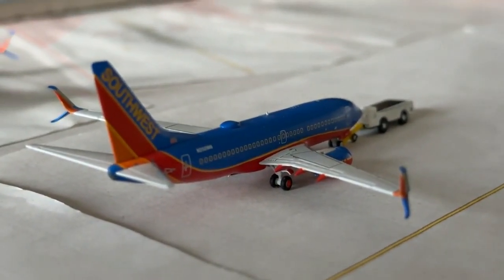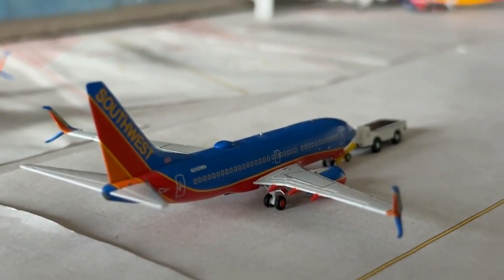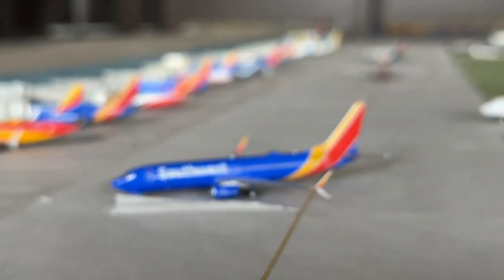A 737-700 is pushing back with a nonstop flight today over to Los Angeles. And this guy came in earlier today from Ontario. So both very close destinations. Sorry about that rip in the paper. I didn't realize it was that bad.